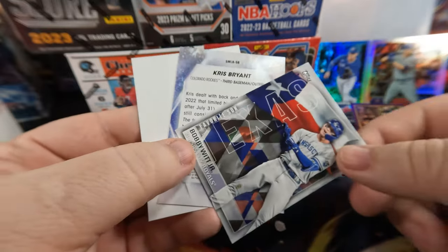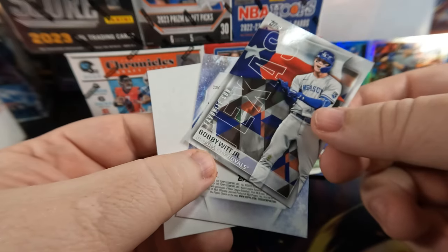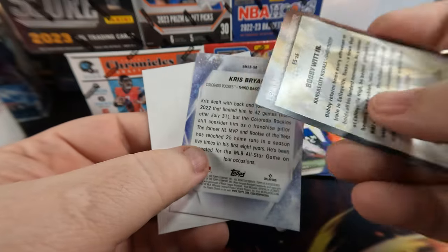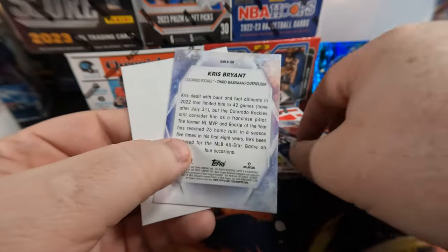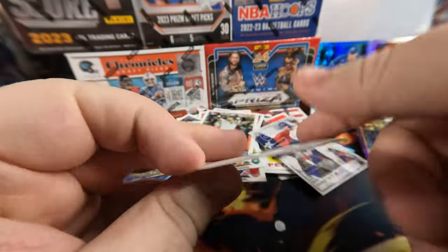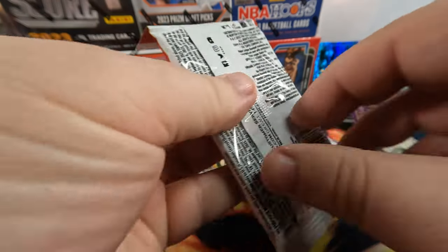Insert Texas. What is that? I don't think I've seen this before. Favorite son. That's pretty cool. That's pretty cool. And MLB stars. And our insert. Our RFID pack.